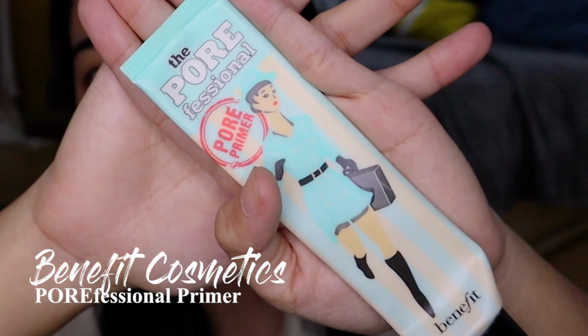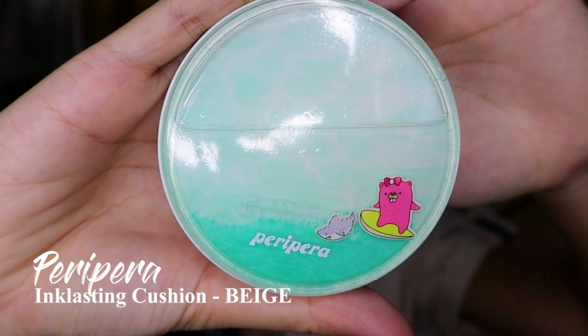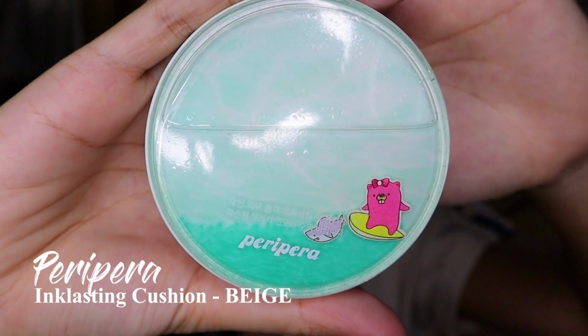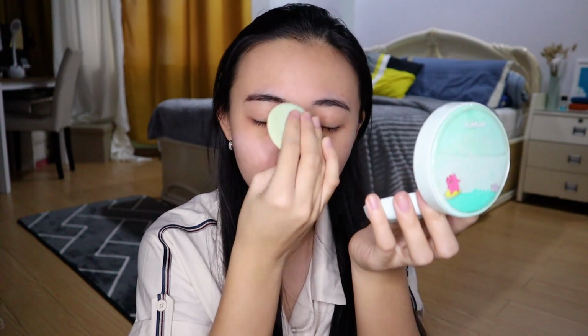I'm going to be using Benefit's Professional Primer. To be honest, I don't know much about primers, but this covers up all my pores. And I love it because I have so many pores. I'm going to be using Peripera Ink Lasting Mint Cushion in the shade of beige. Since this is a collab with a K-pop group, I figured, why not use my Korean products?